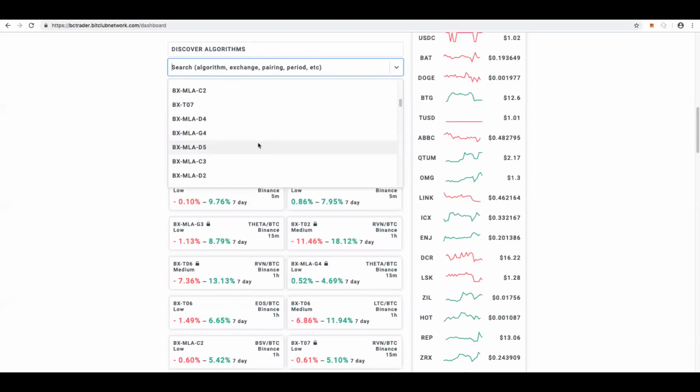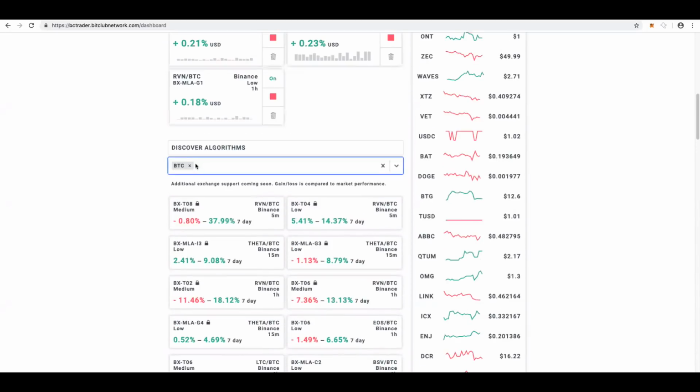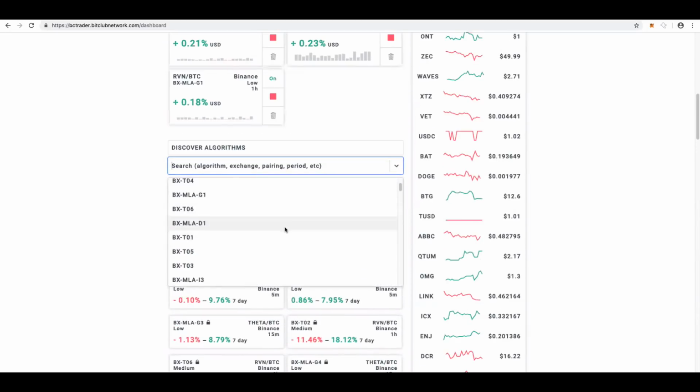Okay, so something else you could search on would be by exchange. In this case, there's only Binance connected on this account, so Binance is the only option. But if you had 3 or 4 exchanges connected, you might want to select, I only want to see the algorithms available on a particular exchange. And then after that, you could search by a single coin. So let's say you had Bitcoin in your portfolio. You could come down here and find Bitcoin. Now it will only show algorithms that run on Bitcoin. Okay, gotcha. All right.